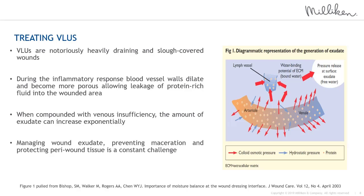And when we were learning more about the pathophysiology of wounds and why wounds stall, we understand more that the peri-wound tissue is as important, if not more important sometimes, than the wound tissue itself. So we need those active keratinocytes that live on the border or in the peri-wound tissues. We need them to be healthy. We need them to be active. So the peri-wound tissue is very important.